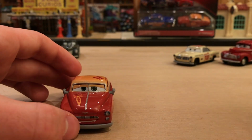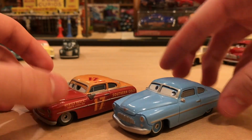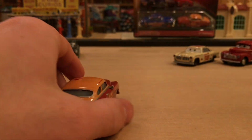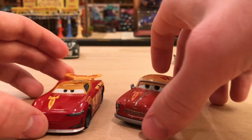I also have Milton Calipier. Not entirely sure how to pronounce his last name. I always love these older retro cars that Mattel released, and I wish they made more. I mean, they could have definitely made a ton more, but they just kind of stopped short. But it seems like they're getting into it a little bit more nowadays with the racers.